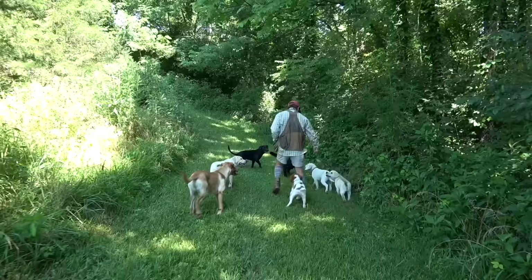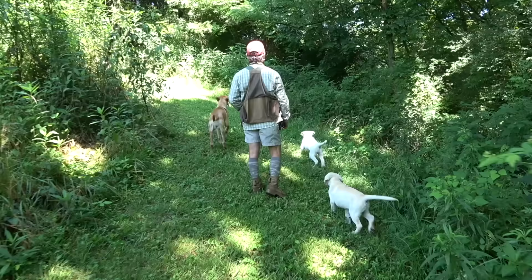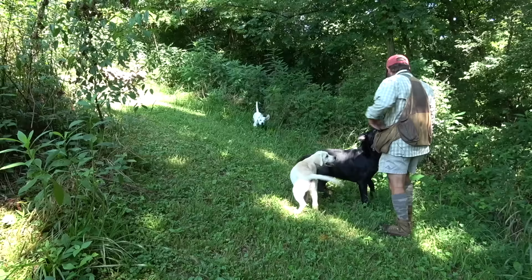Oh, are you getting it, little Brittany? You want it? Listen, if you want it, you got to go get it. So I'm going to chuck this over here in these woods a little farther and let them really go over there and hunt for it. And see how they're kind of all just following the leader there? Ain't that neat? Very nice, isn't it? Easy. Good. Toss it down that way.